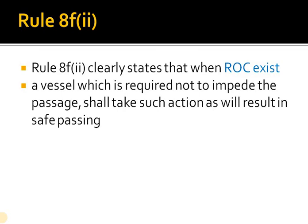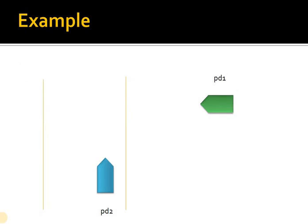Rule 8F2. A vessel required not to impede the passage or safe passage of another vessel is not relieved of this obligation if approaching the other vessel so as to involve risk of collision, and shall, when taking action, have full regard to the action which may be required by the rules of this part. Rule 8F2 clearly states that when ROC exists, a vessel which is required not to impede the passage shall take such action as will result in safe passing. In this crossing situation, power-driven vessel 1 has an obligation under Rule 8F1 and F2. Power-driven vessel 1 shall take action as will result in safe passing.